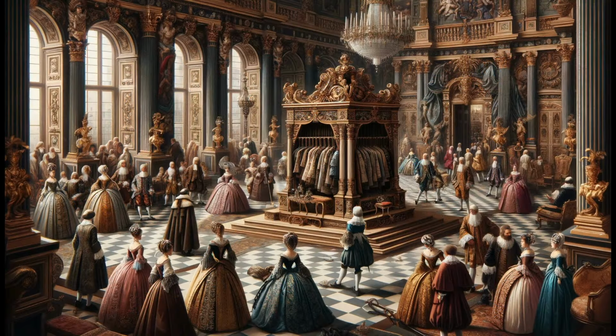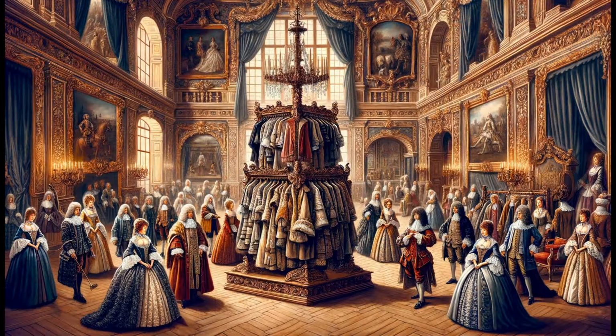Our story begins in a distant era, a time when grand chateaux and stately manors were the order of the day. Picture yourself in the opulent courts of the French Renaissance, a time when courtiers and noblewomen bedecked themselves in layers upon layers of extravagant clothing. Their garments were a symbol of status and sophistication, but there was one tiny problem. Where to put all these extravagant coats and capes when not in use?